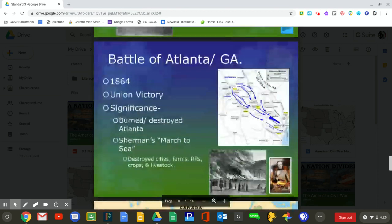The next major battle is the Battle of Atlanta in 1864. Again, the North is trying to put a stranglehold on the South to weaken them economically, to crush all their ability to fight and to move goods, soldiers, and supplies. Atlanta was a major railroad hub coming down from Chattanooga, Tennessee. After the North had taken control of the Mississippi River, they're going to march into Atlanta. They're going to burn and destroy most of Atlanta. They're going to take the railroads and tear them to pieces.